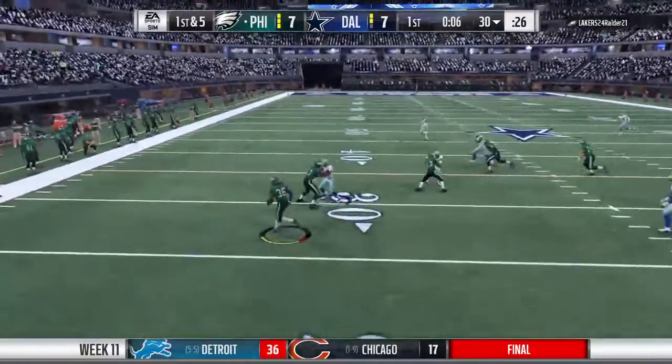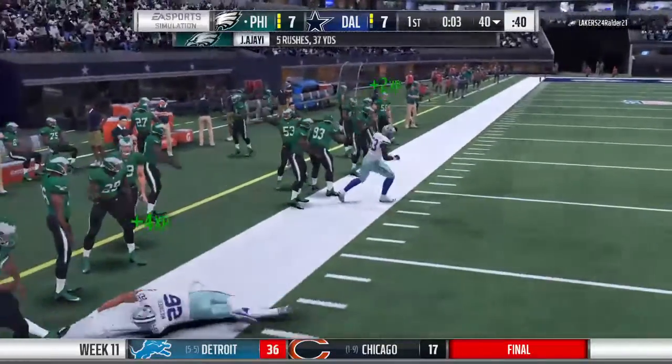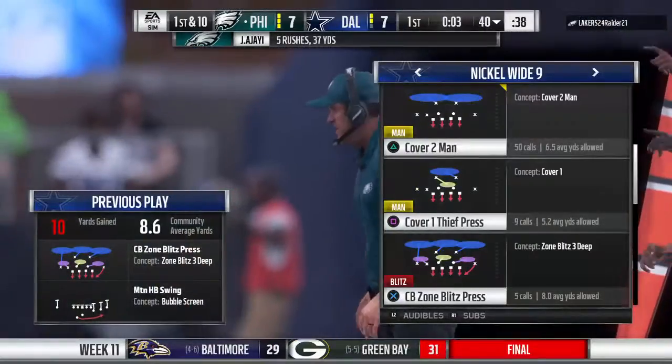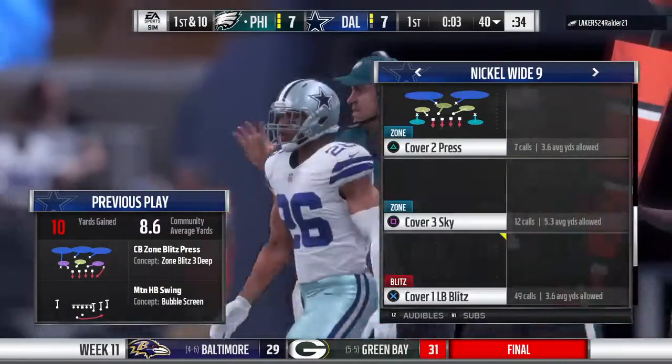Here's Wentz to throw. Oh, he's got a little daylight. Give him 10 yards on that one, and that'll earn him a fresh set of downs.